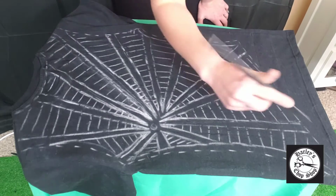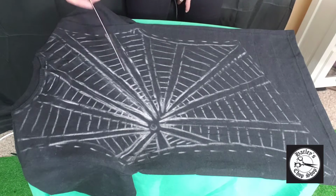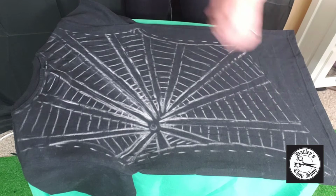And so, as I said before, we're gonna do the corset sides. And I'm not gonna ladder this. I'm just gonna give it like a cool hanging look.